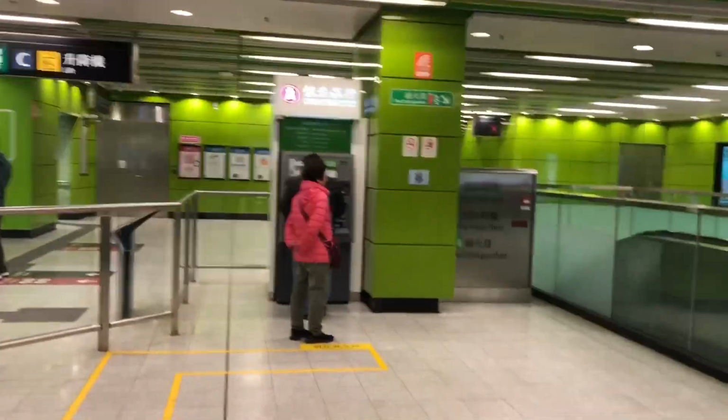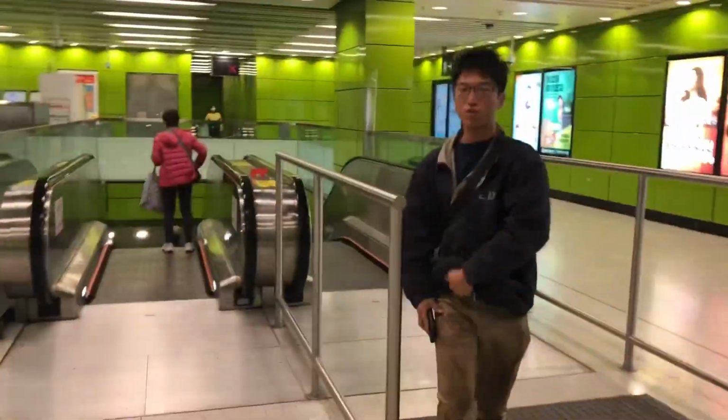Alright, so I made it into the gates. This is the ATM for the station, literally in the middle. Not even a separate area. Lift here. And toilets. There's another escalator at the back, closed off. And toilets over here.